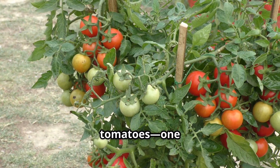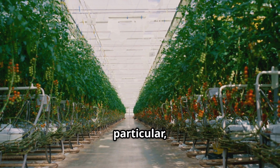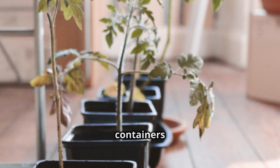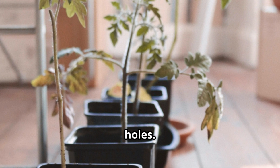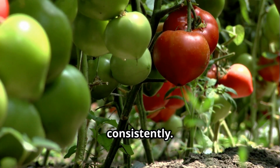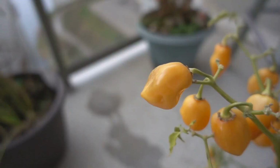First up are tomatoes, one of the most rewarding container crops. Cherry and bush varieties in particular thrive in confined spaces. Position them in full sun and use deep containers with appropriate drainage holes. Support growth with stakes or cages, and remember to water them consistently. As they flower, pamper them with a balanced fertilizer for a lusher crop.